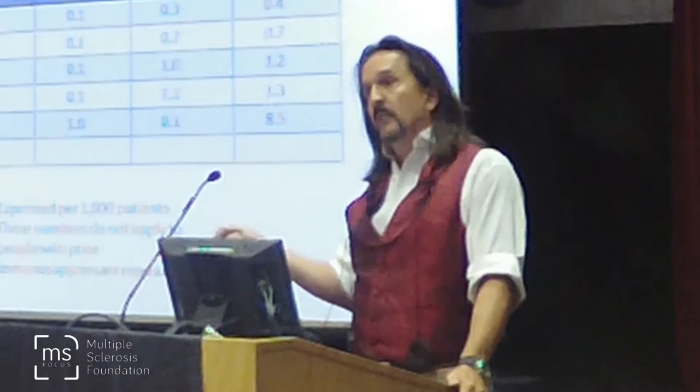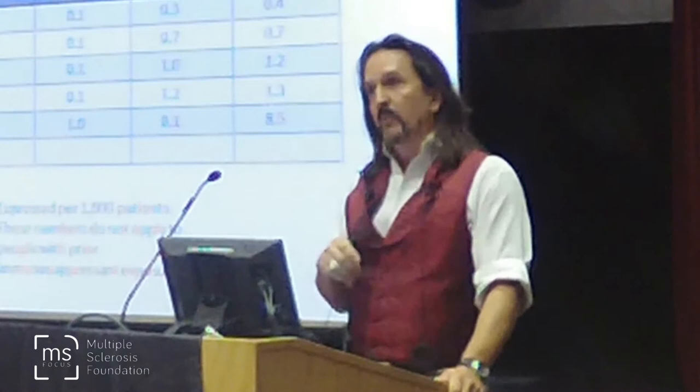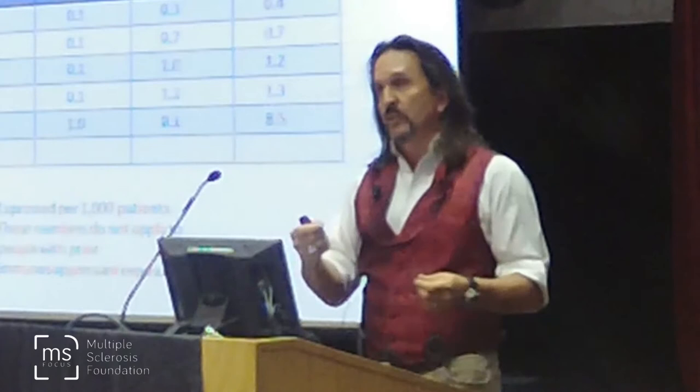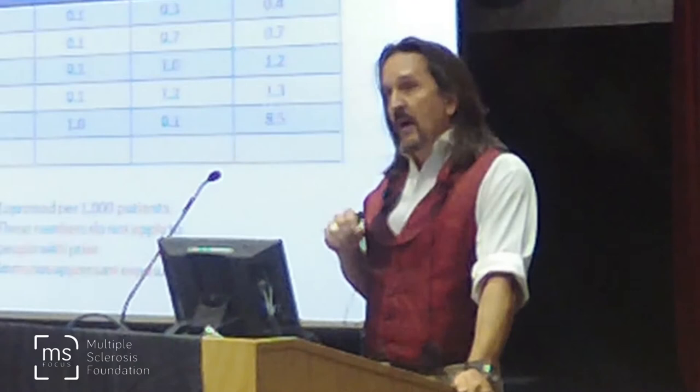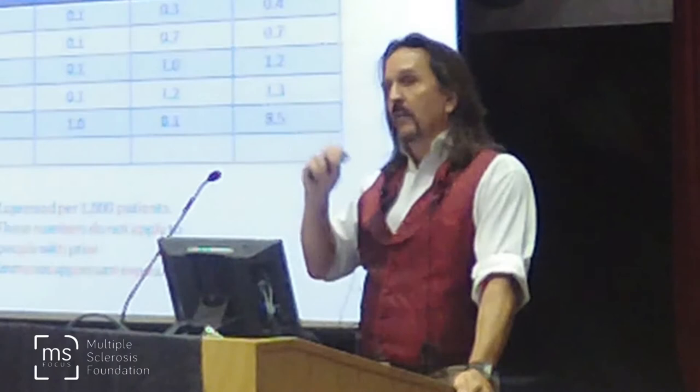So if you're in that next risk group, between 0.9 and 1.1, your risk in the first 2 years is 1 out of 10,000, it goes to 7 out of 10,000, and it stays there, and so on. So your highest risk group is down in that bottom right-hand corner, 8.5 per 1,000 people. That equates to about 1 out of 120 people. That's if your JC virus number is greater than 1.5 and you've been on treatment for more than 4 years, your risk is up in the 1 out of 120 people group.